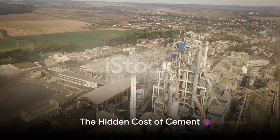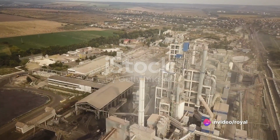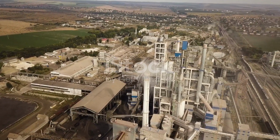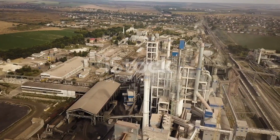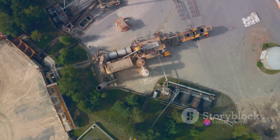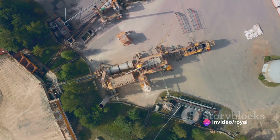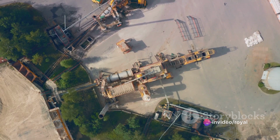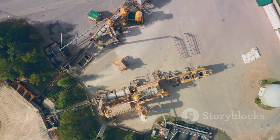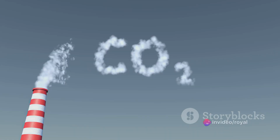Scene script. Have you ever wondered about the environmental impact of the cement that forms the backbone of our cities and infrastructure? Let's dive into it. Cement, the seemingly innocuous gray powder, is omnipresent. From the towering skyscrapers that punctuate our city skylines to the sprawling highways that connect us, it's a fundamental ingredient in modern construction. It's the glue that holds our concrete jungles together.